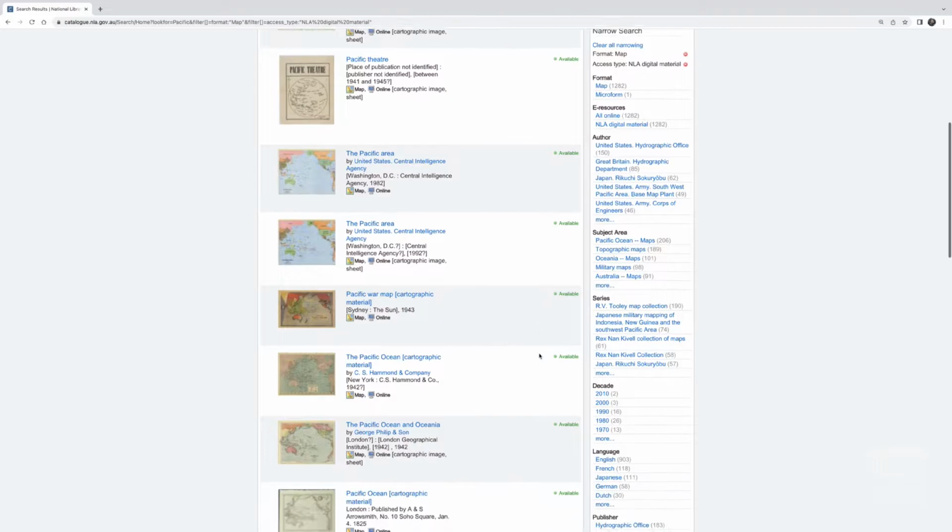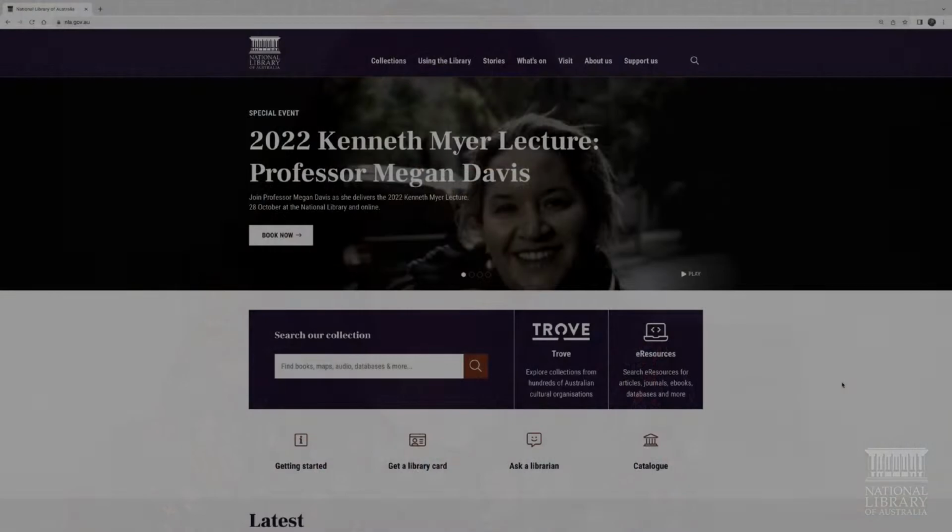Moving on from our formed collections, newspapers and magazines are another excellent source of information for researching the history of the Pacific, as these give you insights into what was happening in specific communities at a given point in time. The National Library has a very large collection of current and historic newspapers from places such as Fiji, Tonga, New Zealand, and the Marshall Islands, which can be searched using our online catalogue.